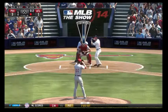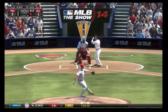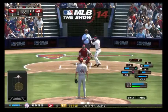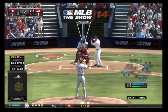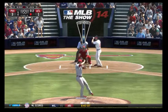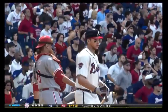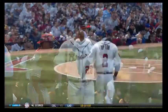Fouled straight back. And this is going to be a foul ball. And a fastball swung on and missed as he just reared back there. 2 away.